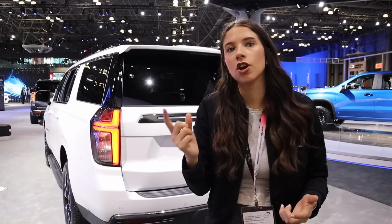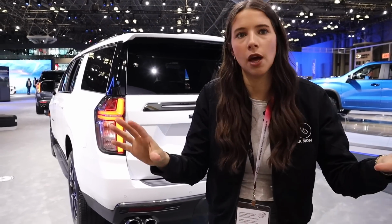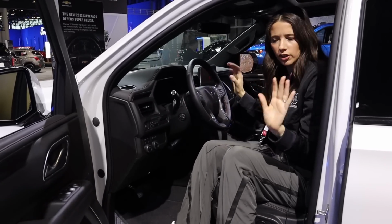But I want to talk about the interior, specifically the second and third row. We'll start with the driver's seat. We'll talk about the cubby spaces, and then we'll move on to the rest of the vehicle. All right, guys, let's start breaking down the interior of this 2022 Chevrolet Suburban.